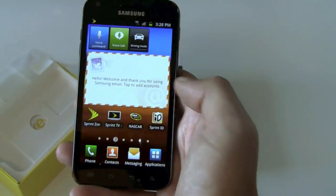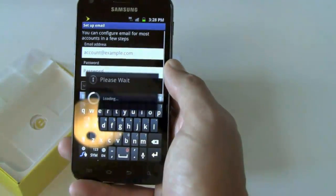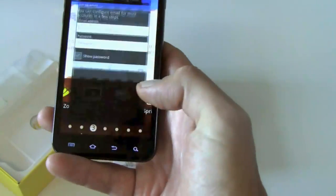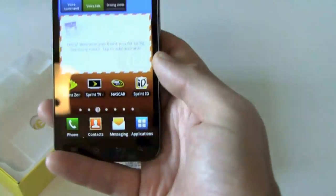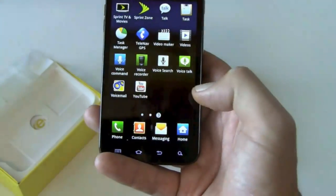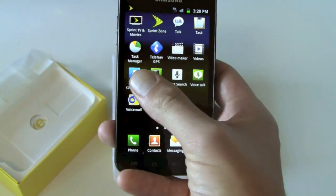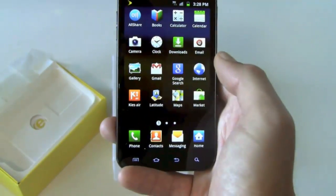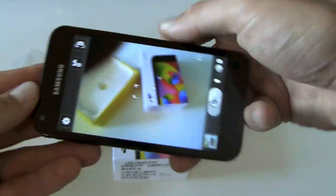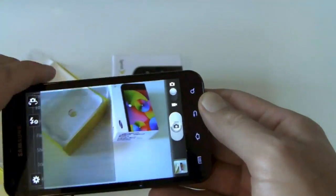There you go. Samsung Mail, their own app. So there you go. It's, a swipe pre-installed. Let's go back actually, and before I say there you go, let's go back to the camera and just see what they've done with the camera app here.